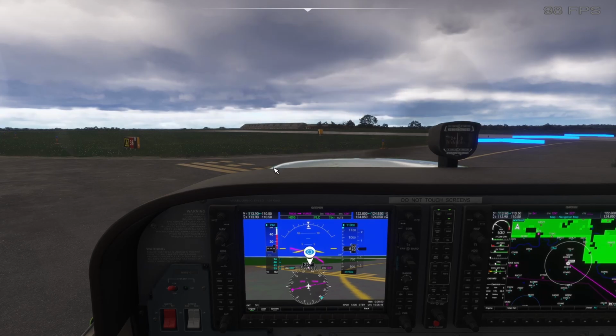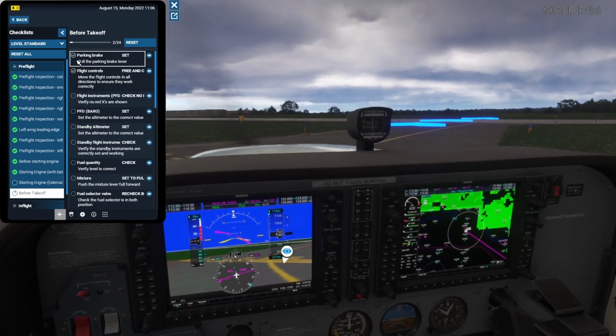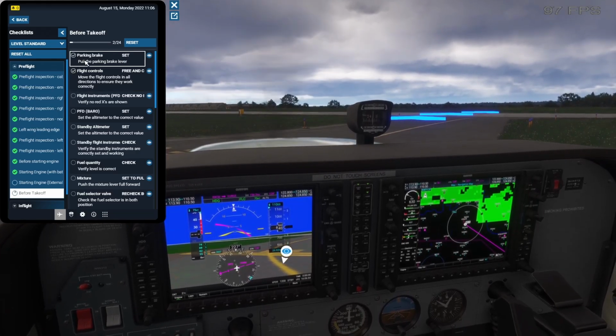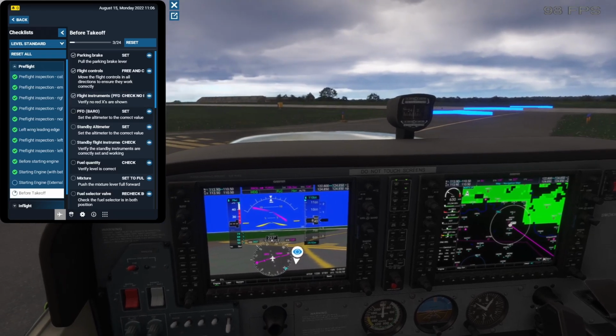Guys, we are here at the hold short. We're gonna go ahead and do our run up real quick. Park brake set, check. Flight controls free and correct. Flight controls are free. Flight instruments, no red X's, check.